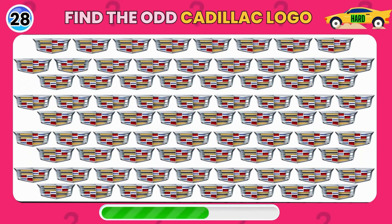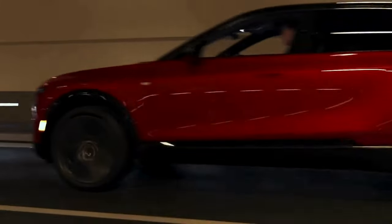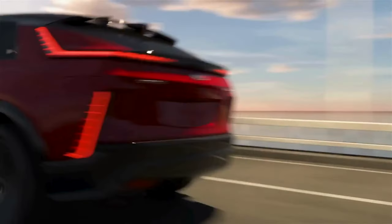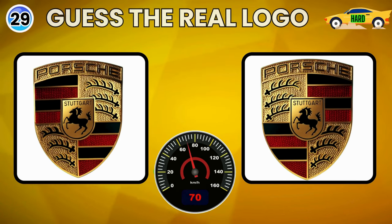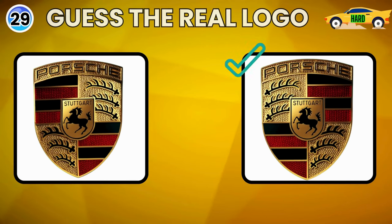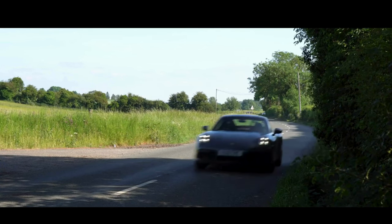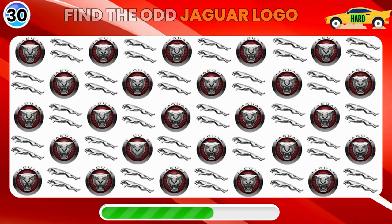Find the odd Cadillac logo here. Did you get it? Can you guess the real logo? Okay, the last one. Can you find the odd Jaguar logo here?